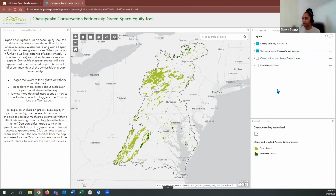And I'll take a moment to explain those two. The green spaces, that term that we're using here is supposed to be more all-encompassing than just parks, for example. So it does include very small local parks, private parks, conservation easements, everything up from state to national parks, and everything in between. The data set that's in here was ultimately pulled from the USGS's protected areas database.